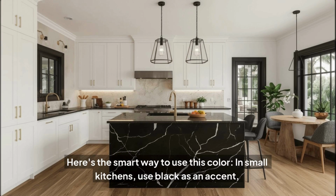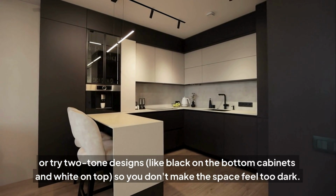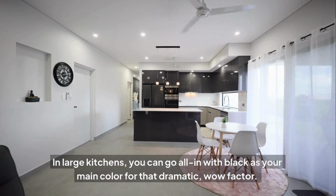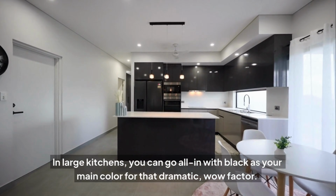Here's the smart way to use this color. In small kitchens, use black as an accent, or try two-tone designs, like black on the bottom cabinets and white on top, so you don't make the space feel too dark. In large kitchens, you can go all in with black as your main color for that dramatic wow factor.